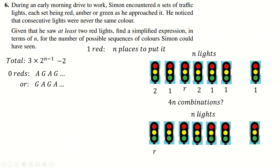So what happens hypothetically if you end up, because remember, I was choosing to put the red anywhere I wanted, what happens if it goes at the front? There are only two choices for this traffic light because it can only be green or amber, can't be red. And then there's only one choice for this one because it can't be the one that you chose here. And likewise, only one here and one here and one here. So actually, if you put the red at the start, there's only two n combinations. There's the n combinations to put the red and then the two here. But this is also wrong, because this only applies if you put the red at the start or if you put the red at the end.